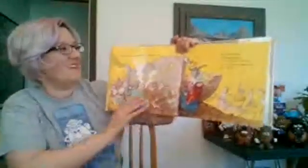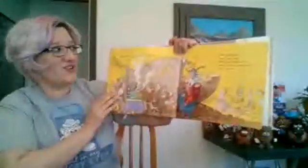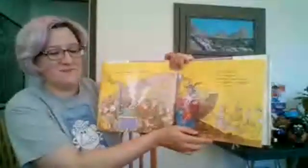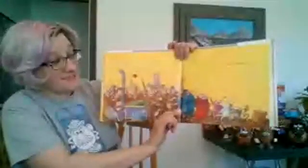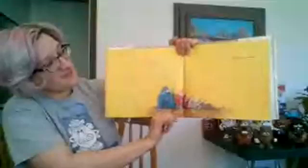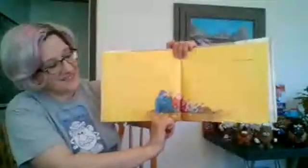The smell of potato brought people from town. They brought forks and bowls. They brought butter and salt. Soon everyone was eating potato. My, was it good. They ate and they ate till the potato was gone. The end.